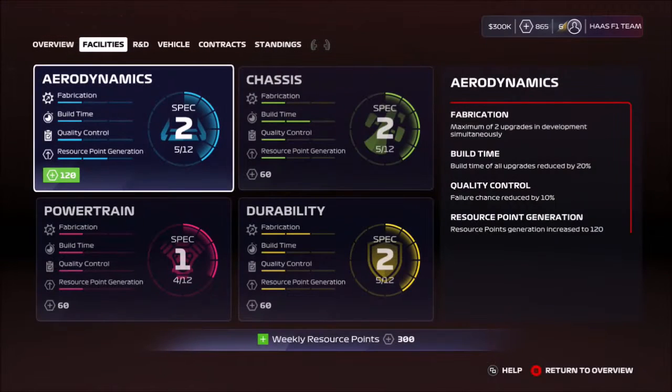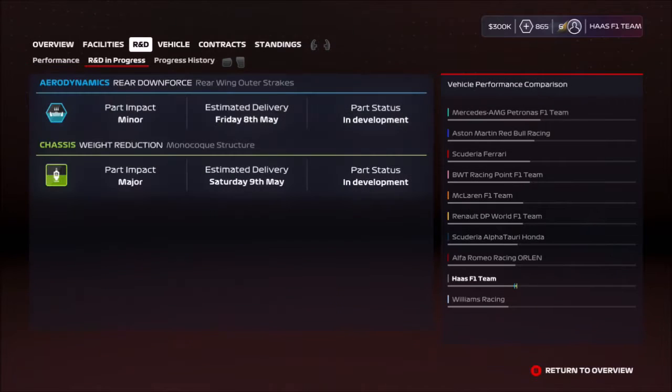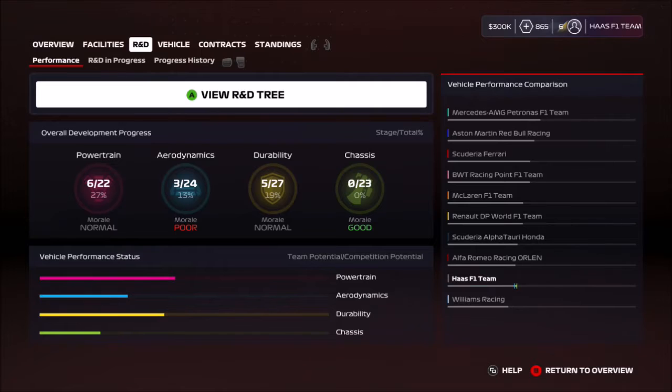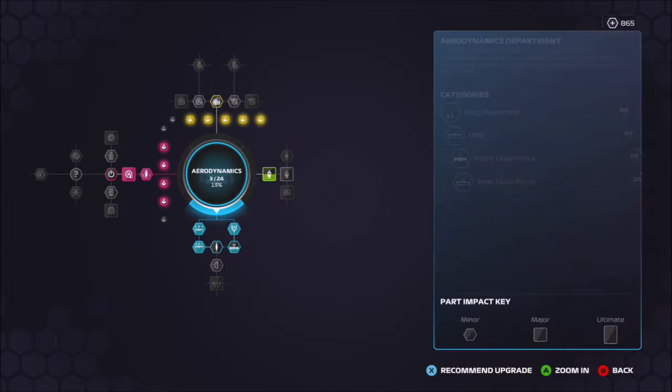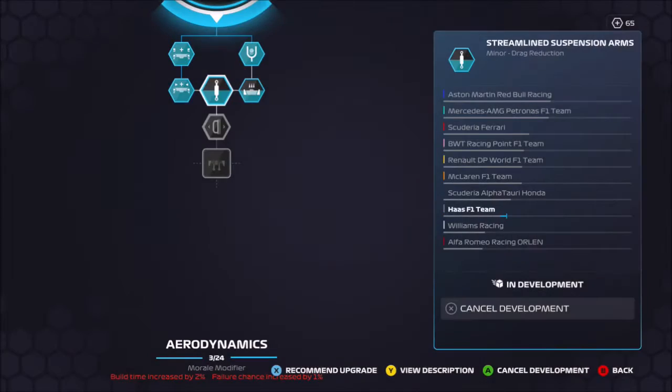Now for today's episode for the Canadian Grand Prix. We have two upgrades coming for the Canadian Grand Prix, which I hope will maybe give us a bit more performance so we can fight a bit more with the other teams around us.